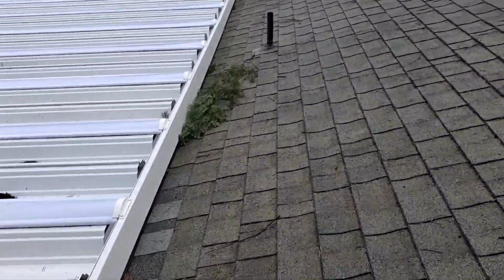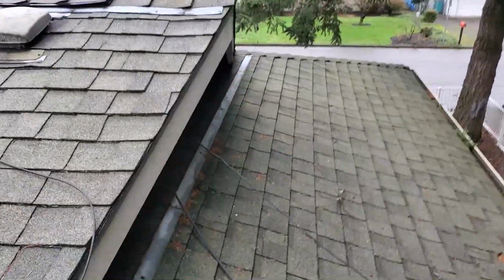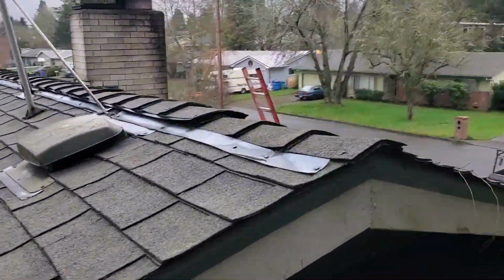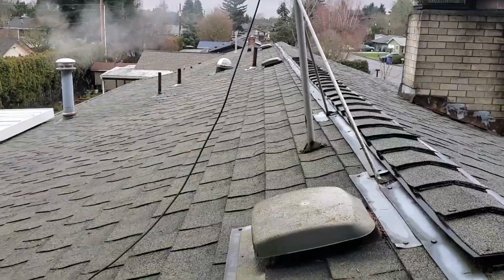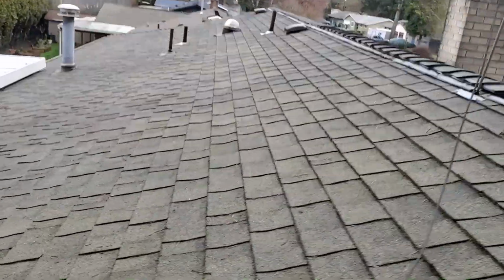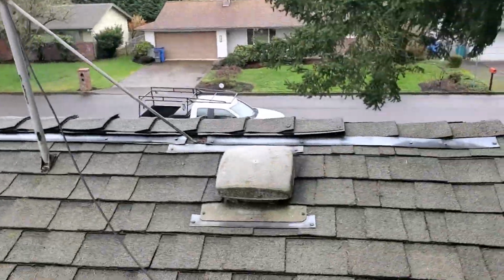So let's see what else we got here. Ooh, look at the ventilation system. Now let's see if we have vents coming out here in the gables, which we do not. So there's 3 vents on this roof. Let's go to the other side. Actually, we'll get to that in a second.